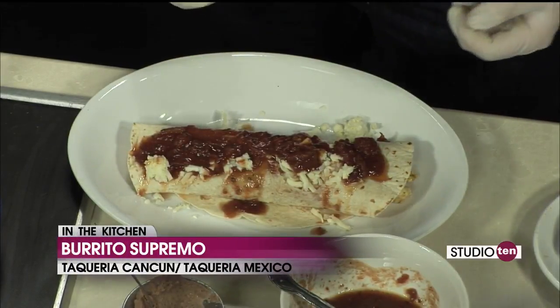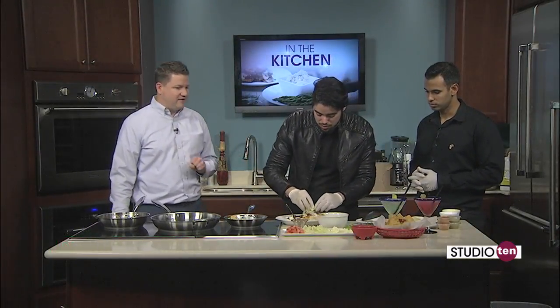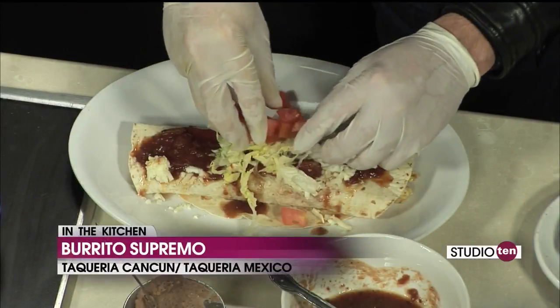Yeah, when you cook it a little bit, it does bring out a different flavor, and like you mentioned, some different spices as well. So it does add a different element to it. All right, topping that, it looks like with some lettuce and some tomatoes. There you have it, the Burrito Supreme.